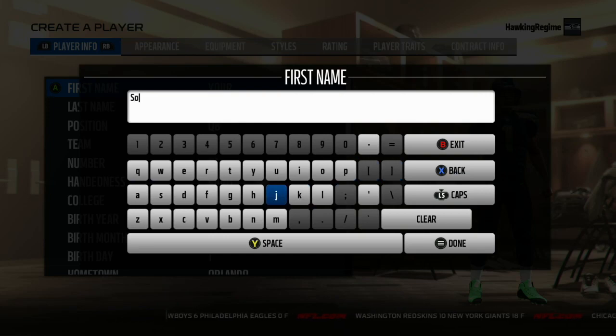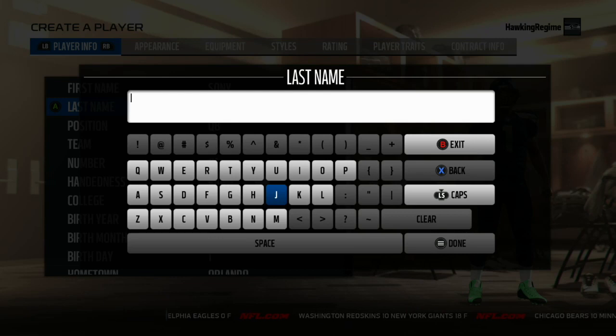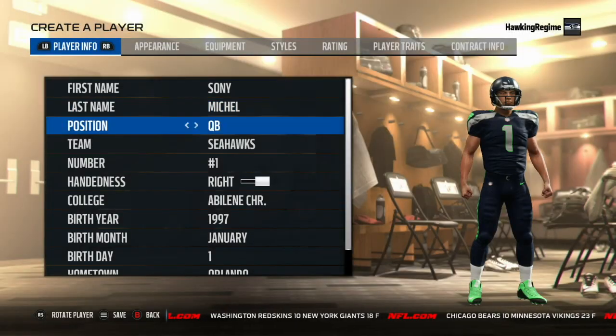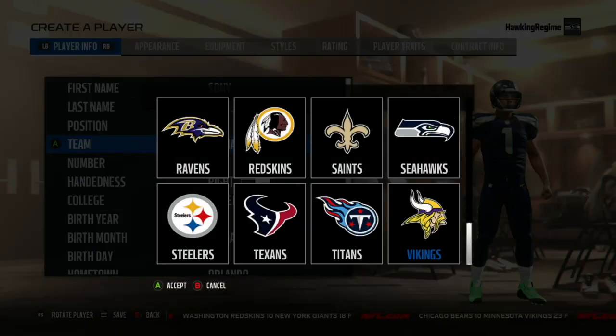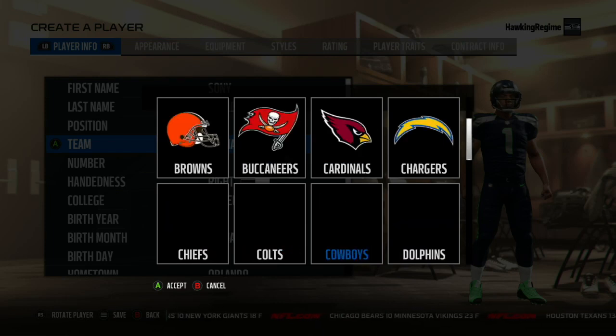Doing a college player today, and that is Sony Michel of the Georgia Bulldogs, headed on into the college football final against the Alabama Crimson Tide. Sony Michel and Nick Chubb actually just recently broke the record for most combined rushing yards by a duo in FBS history, by running backs.